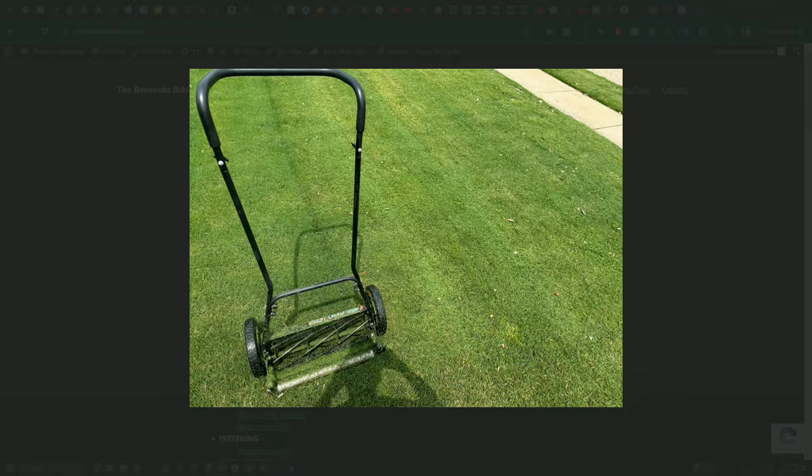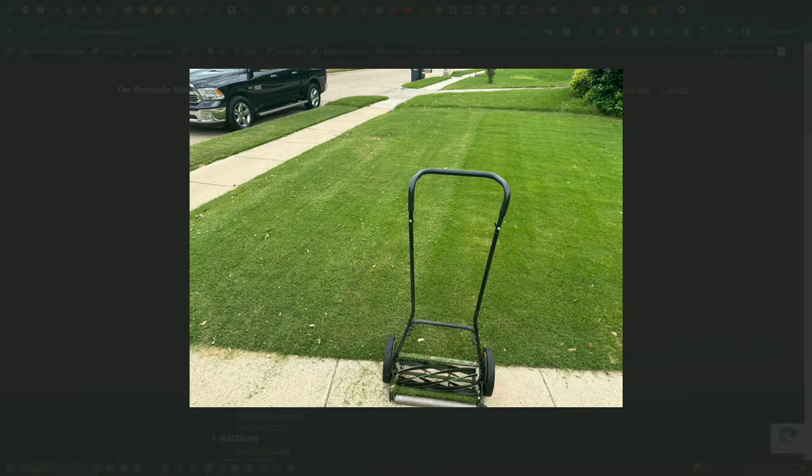And so again, there's a reel mower page on the BermudaBible.com that goes over all that. Every topic we're going over is already covered with a separate article. I'm just trying to summarize how my journey went.